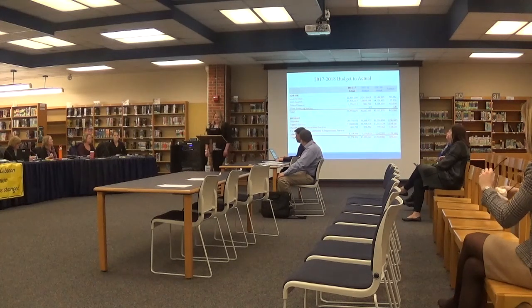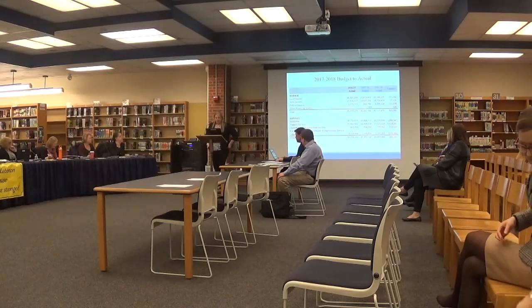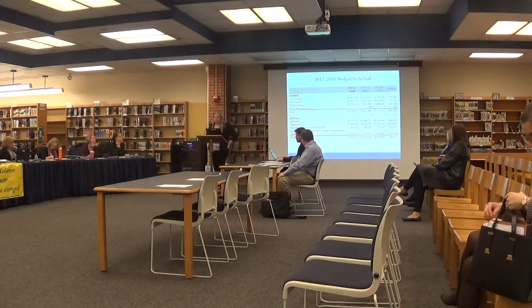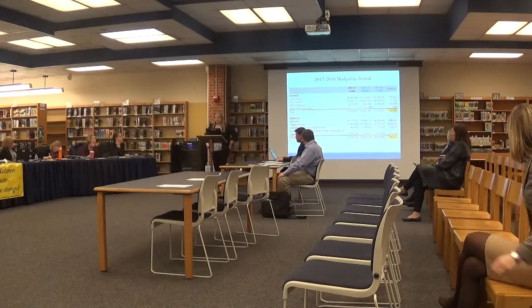The 17 to 18 budget to actual, as you can see over in the third column is the actual, and then there's the variance between the budget and the actual in the fourth column. The revenue came in over what was budgeted, and the expenses came in under what was budgeted, which is a nice combination. I had those highlighted in yellow for you there.